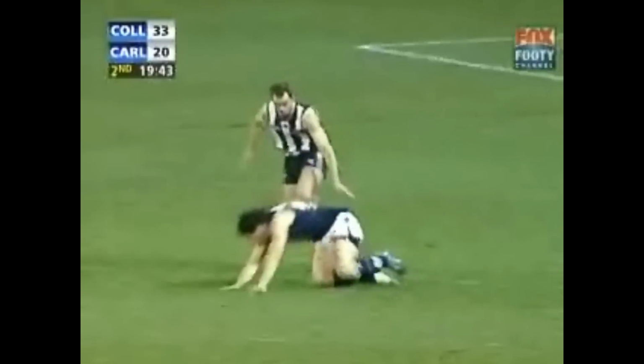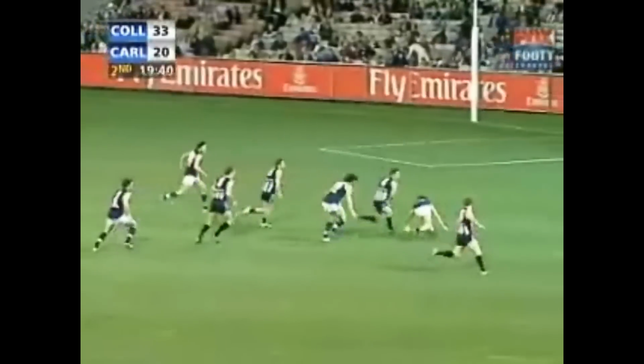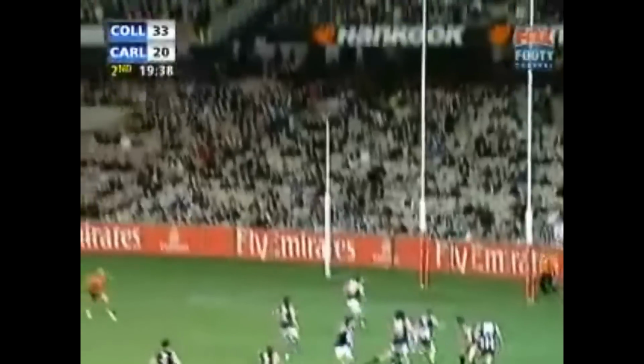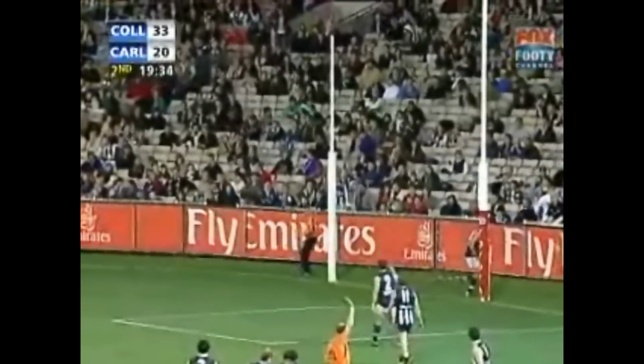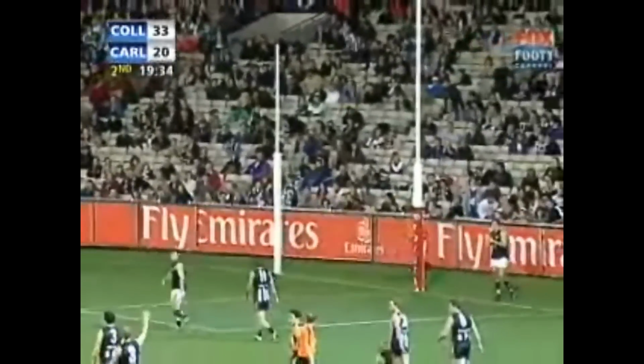Koutafidis, 113 points. Floats it inside the 50. Harford helps it on its way. Sucked off the ground by Didak. Picked up by the bowler. There could be a free to Carlton here on the ground. The man was cannoned into by Didak.